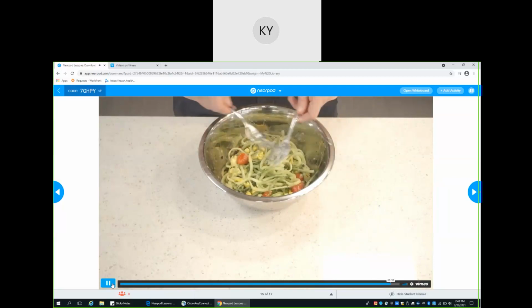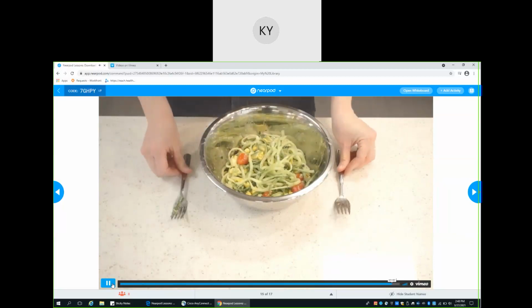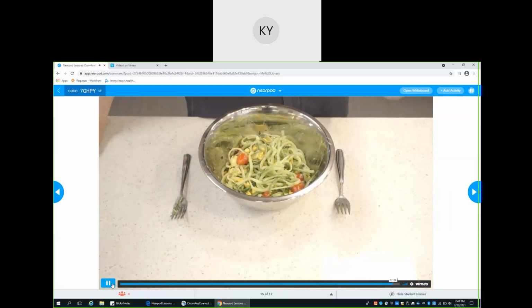Now, I can't make any guarantees, but typically when the child helps prepare the food, they are more likely to try it. So give this a shot at home. Hopefully it goes well for you. Thanks for joining.